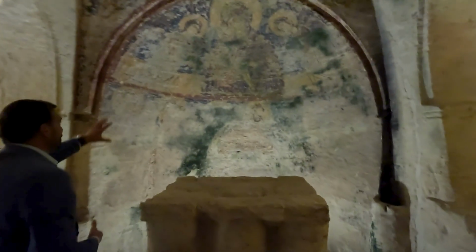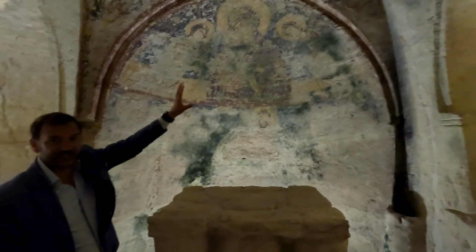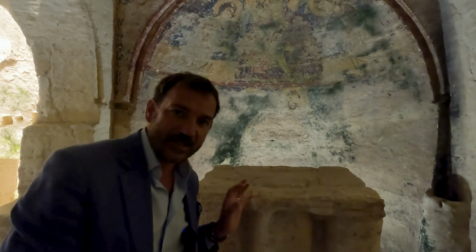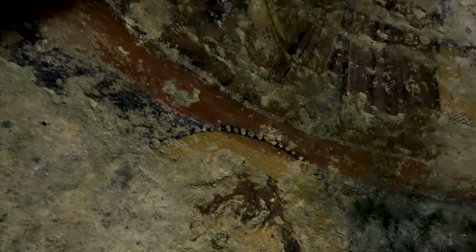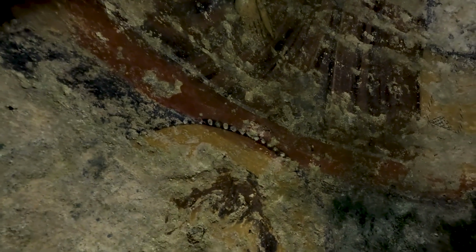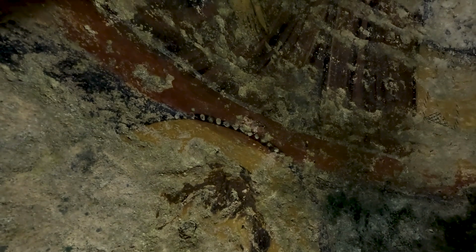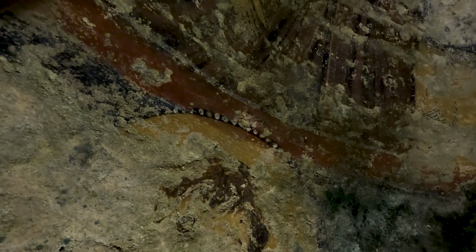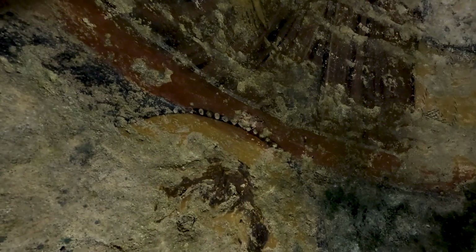Now, the other area, we have a fresco of the Madonna. Just there. Now, how do you know that these frescoes are Byzantine? Well, it's interesting because the white dots that you see in the majority of the frescoes, it was a specific technique that they were using in painting those frescoes in the 8th, 9th, and 10th century.